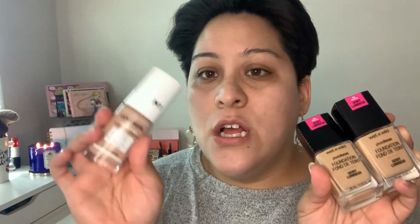And I also have the older one. This is the WetNWild Photofocus Foundation, the Dewy. I haven't tried these in a long while. I've been kind of neglecting this. So I think I'm going to leave the CoverGirl for another day, for another video. I have tried this already.